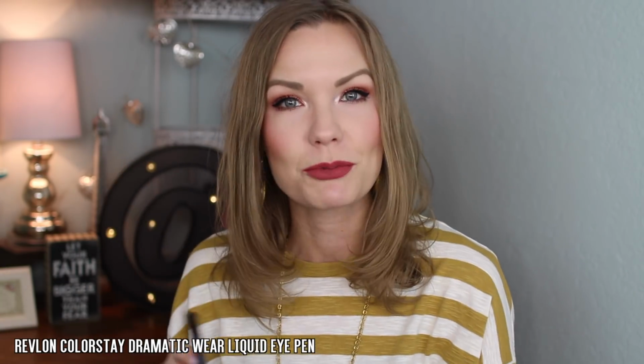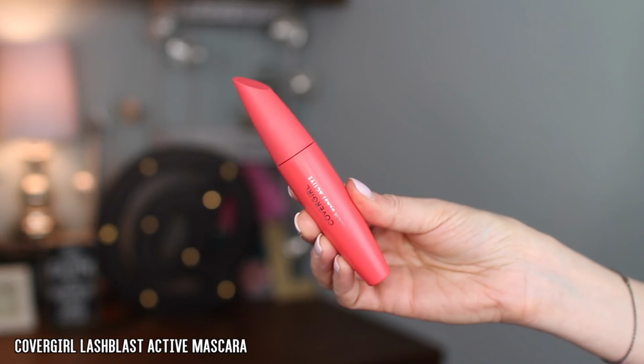So several options here. CoverGirl also sent me one of their new mascaras. I love CoverGirl mascara, so I was really excited to try this one. There's the Lash Blast Active Mascara. Says gives an instant boost of volume that can't be stopped, offering up to 24-hour wear that won't let you down. The formula won't flake or clump, so lashes look naturally beautiful all day. And it says $9.50 on their little card.